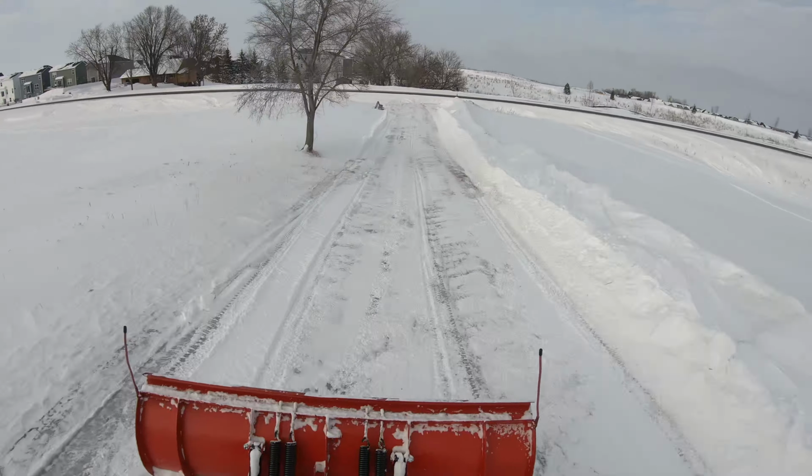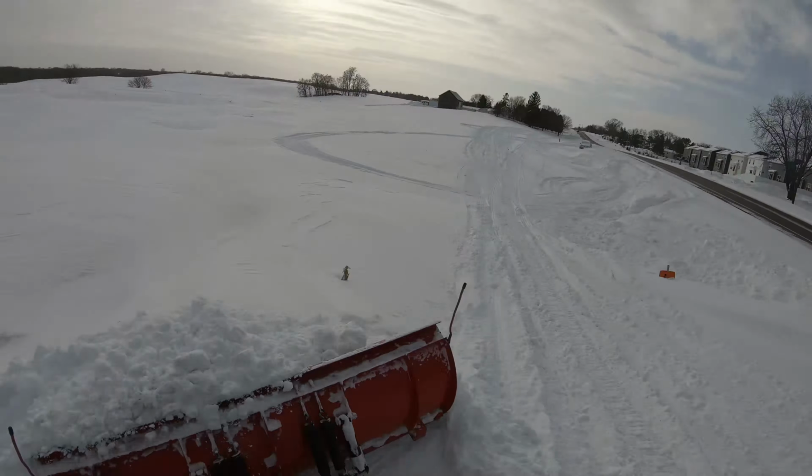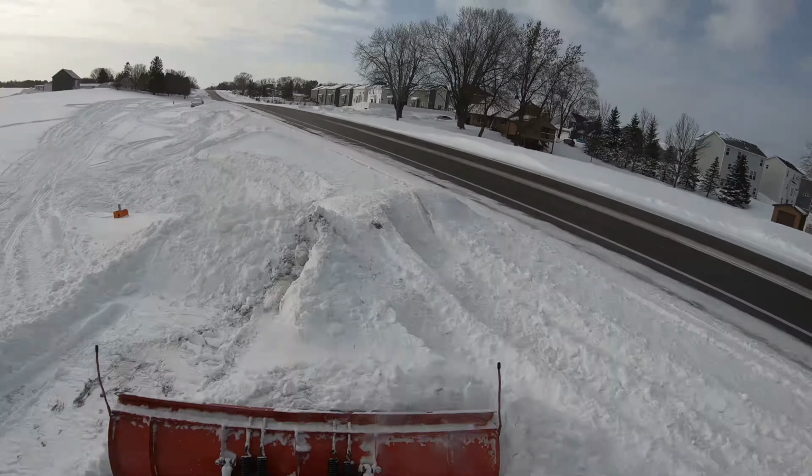Now it's time to go plow the end of the driveway. The local snowmobile trail crosses my driveway here. Because of this, I have to plow the snow into two separate banks and leave an opening between the two banks so the snowmobiles can get through.